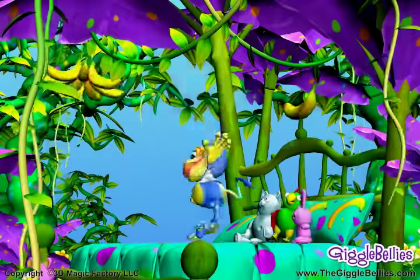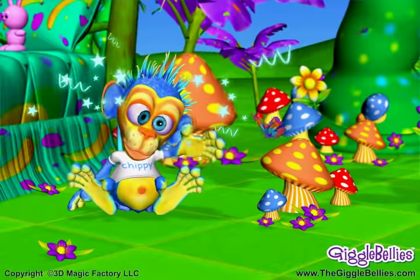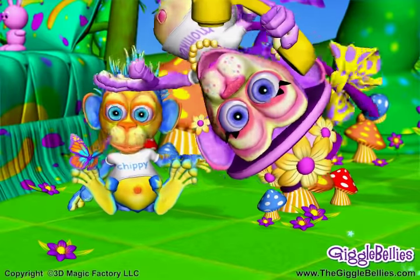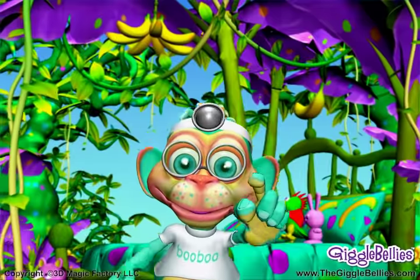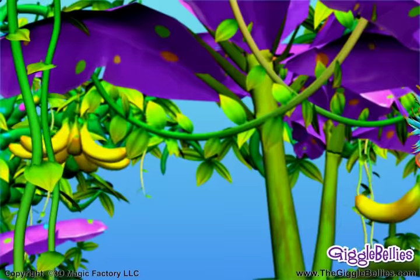2 minus 1 equals 1 funny monkey jumping on a jungle bed. Chippy fell off and bumped his silly head. Mommy called the doctor and the doctor said, no more monkeys jumping on the bed.